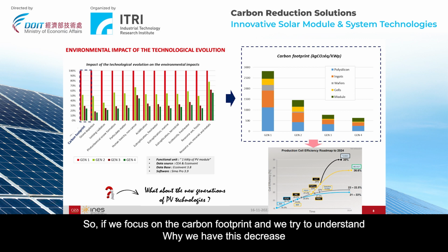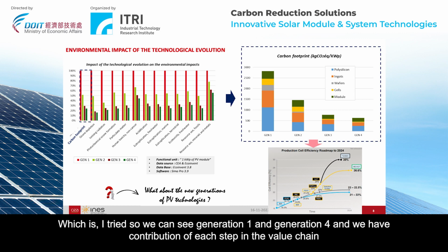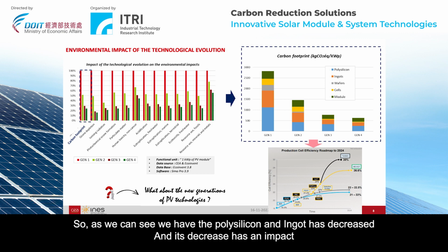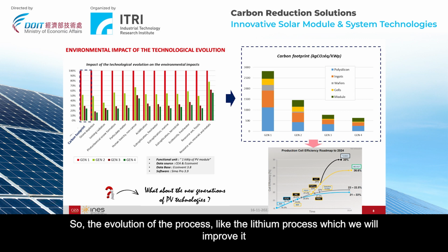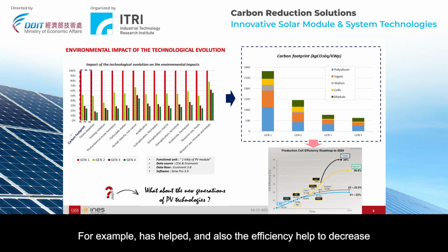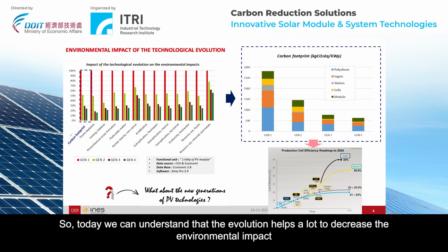If we focus on the carbon footprint and try to understand why we have this decrease, you can see the results in this graph on the right. We can see generation 1 and generation 4, and the contribution of each step in the value chain. The polysilicon and the ingot have decreased. The evolution of the processes, like the CMS process, which was improved, and the reduction of wafer thickness, which reduces silicon consumption, have helped, and the efficiency also helped to decrease the carbon footprint of the same technology by about half or more, in kilograms CO2 equivalent per kilowatt peak. So this is the first conclusion: today we can understand that the evolution helps a lot to decrease the environmental impact.